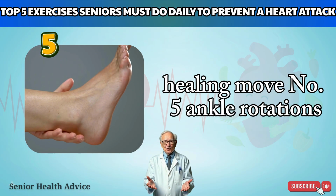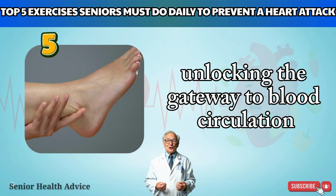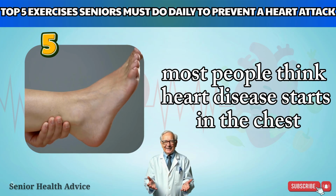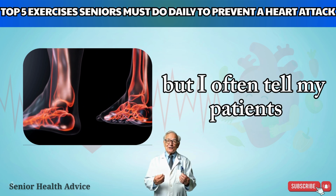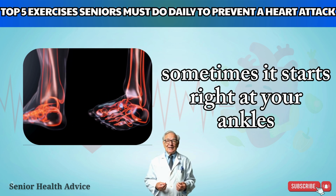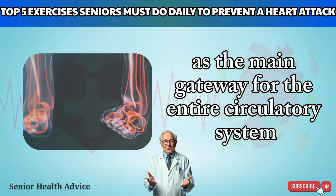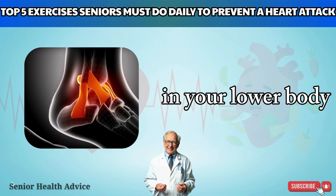Healing move number 5, ankle rotations. Unlocking the gateway to blood circulation. Most people think heart disease starts in the chest, but I often tell my patients sometimes it starts right at your ankles. Think of your ankles as the main gateway for the entire circulatory system in your lower body.